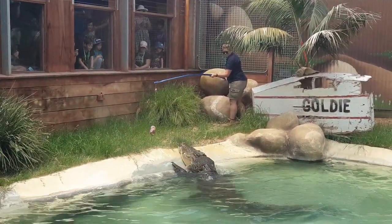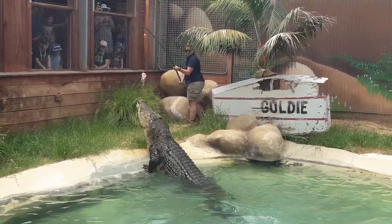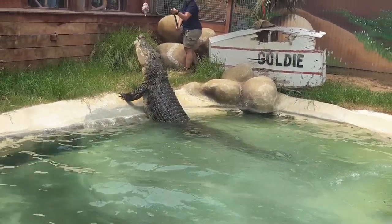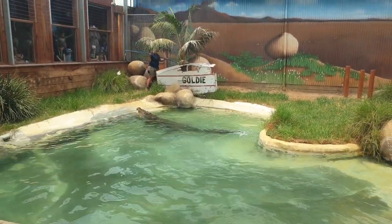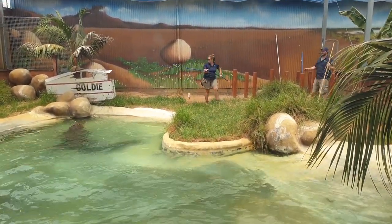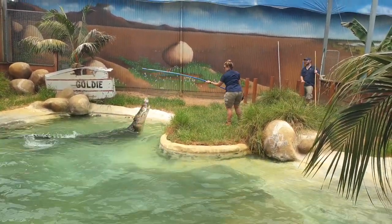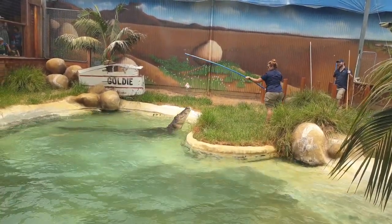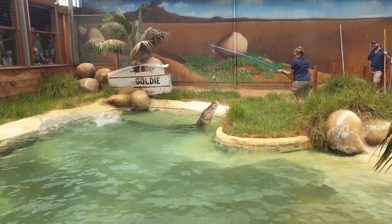Really keen for today. So he's well over 500 kilos of crocodile, so even just pulling himself out of the pool like that requires a lot of strength and a lot of energy, which is very good to see. It's a good way for us to check our crocodiles over, make sure they're moving and behaving the way they should. It's good for them because in captivity, crocodiles are known to get overweight quite easily, especially if they're just given the food on a plate. But he looks very keen today, which is good to see from Goldie. Lately he's been very, very lazy. It's been hard to get him to do anything.